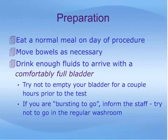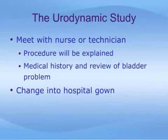On the day of the procedure, eat a normal meal, move your bowels as necessary, and try to arrive at the exam with a comfortably full bladder. This may be difficult for some patients, of course, but as best as possible, try not to empty your bladder for a couple hours prior to the test. If you are finding it difficult to hold your bladder and are bursting at the seams when you arrive, let the staff know so that they can have you urinate on a special toilet rather than in the public washroom.